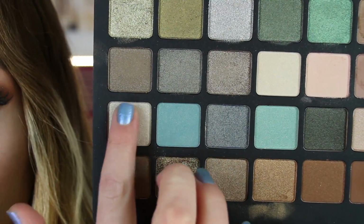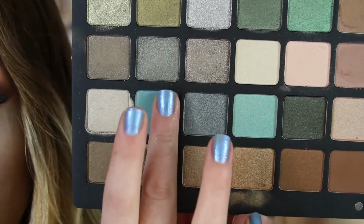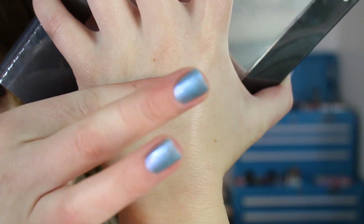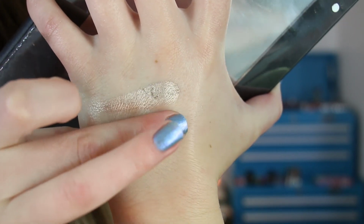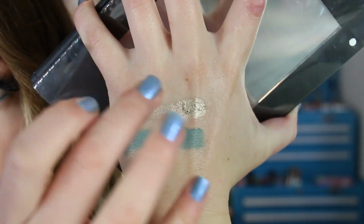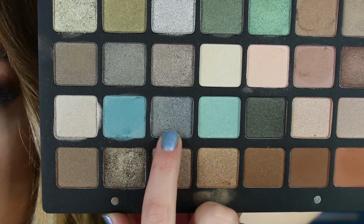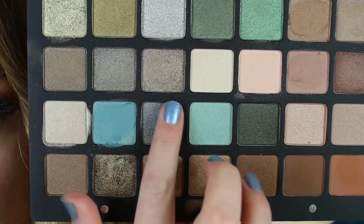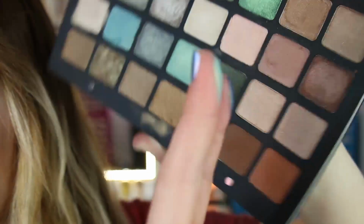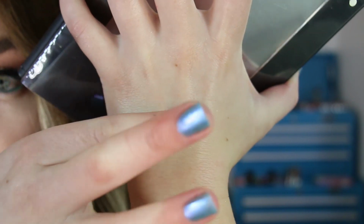Now we've got 44M and 08V Tropic. 44M is called Indian Gold. So here's Indian Gold, and then here is 08V Tropic. Oh, this color, oh my word. This one is 17M Cloudy Blue, and this one is 86P Golden Aquamarine. You've got Cloudy Blue and Golden Aquamarine.